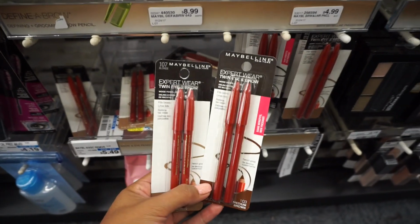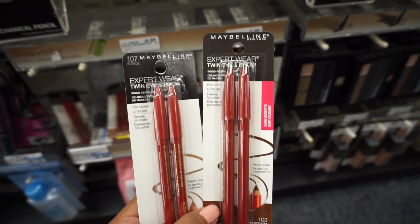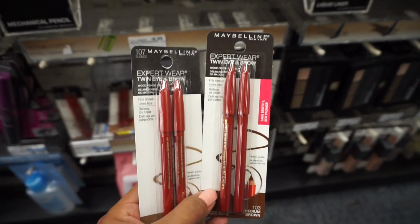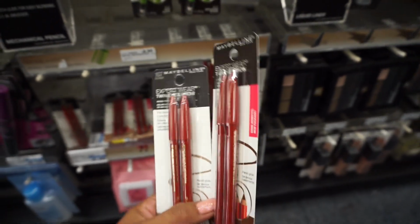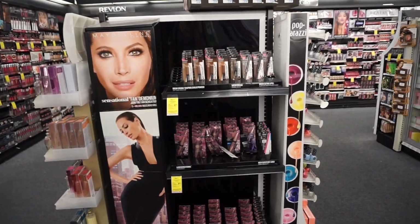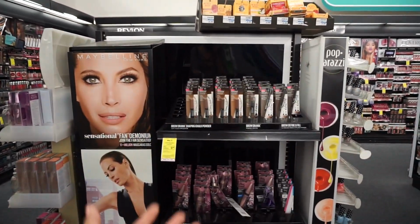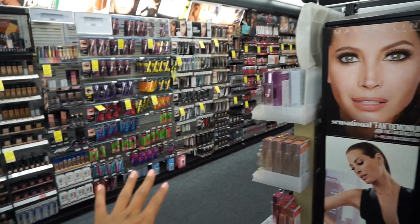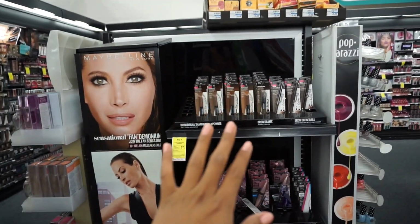You guys, look at these. So there's the Expert Wear Twin Eye and Brow Wood Pencil. Wow, so you can fill your brows or you can line your lids. I don't know about you, but I've never seen that wooden pencil before for Maybelline, so that's pretty interesting. We all know the brow products that Maybelline has are old, except that pencil. That's something new to me, but these, we know.